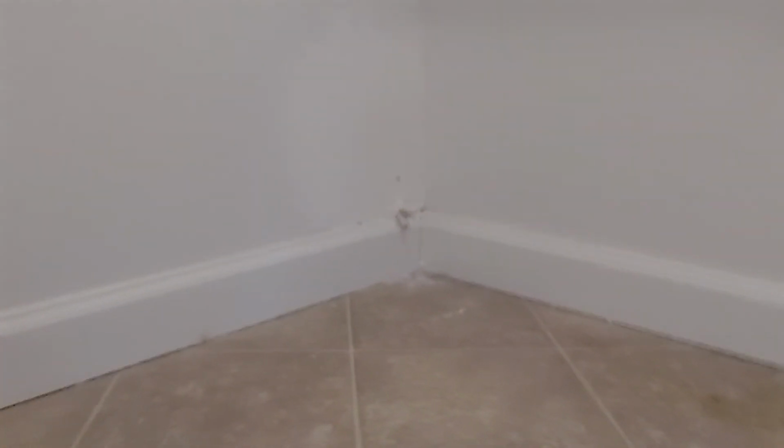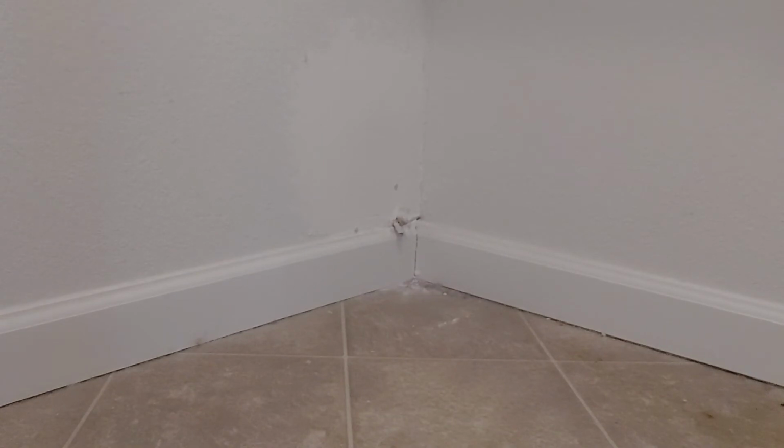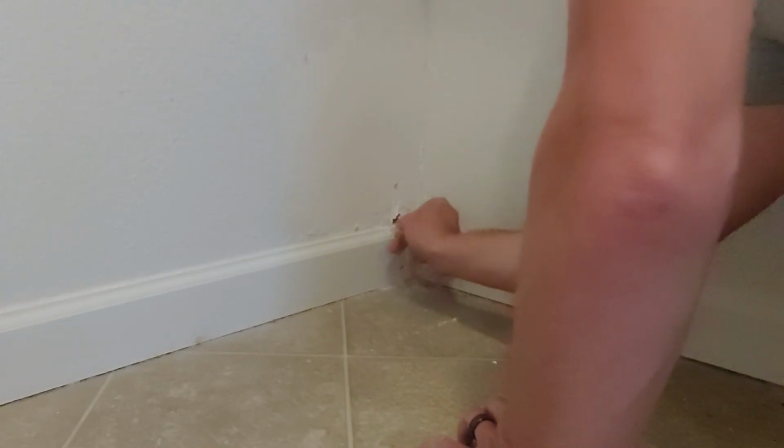Alright. And I need to do in here. I need to go pull those wires out. Sand that down. I think I'll just put some caulking in that hole. Alright, I'm gonna go pull that out outside. Okay, good. Pulled them out. Kind of broke off on me, so I thought maybe they stayed inside.